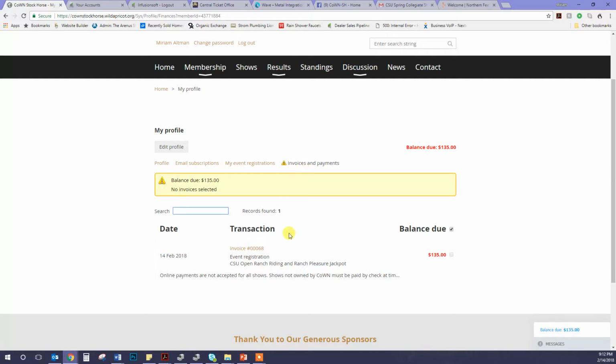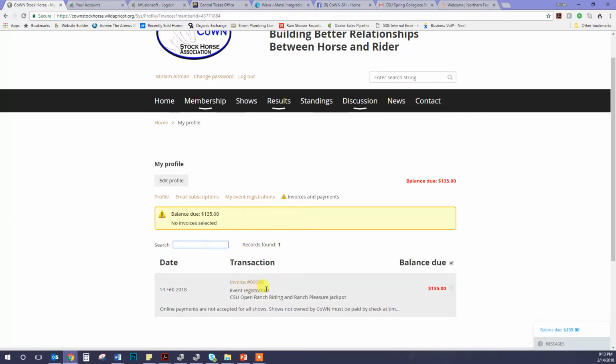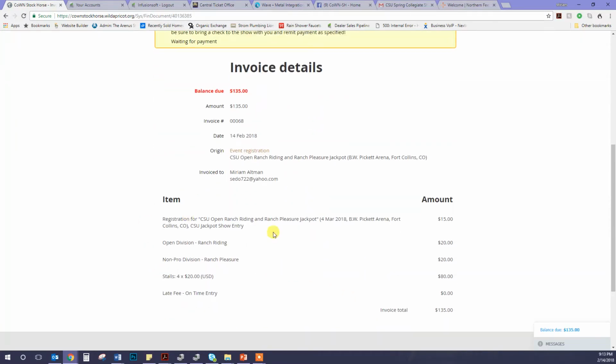you now basically have not a membership account but a guest account, because we didn't sign up with the membership. And I don't have a membership. That's how we started this, was that I was not a member. But I can still view my invoice and I can see what I've entered here.